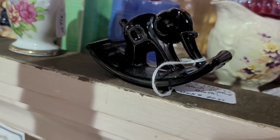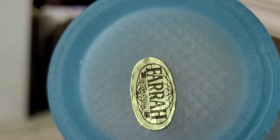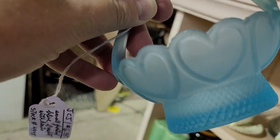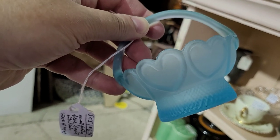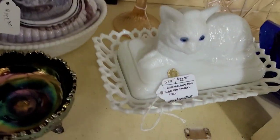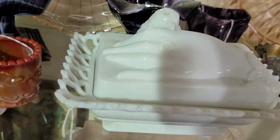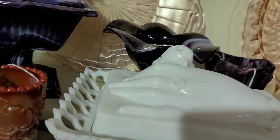I don't know. Look at the little elephant. He's cute. What's this? This is different. Oh, what are you marked? Farah International. I have no idea what this is. Little applied handles, little hearts. That's really cute. Look at this covered cat dish. So cute. $72.95. Oh, I don't think I've ever seen the hand one. You guys see that? With the bird on it?